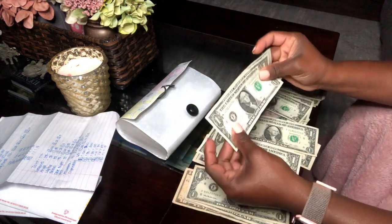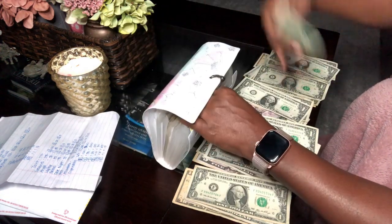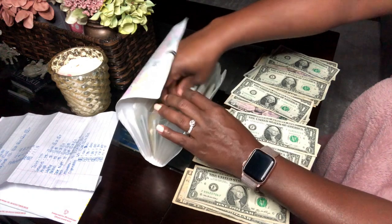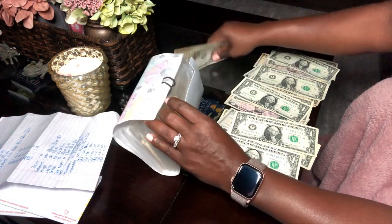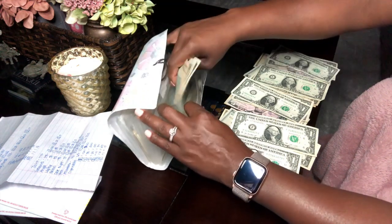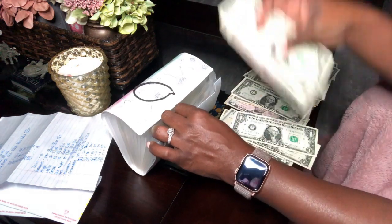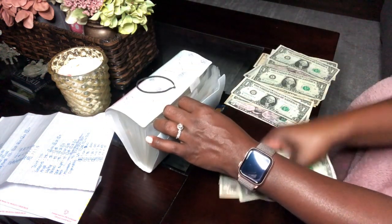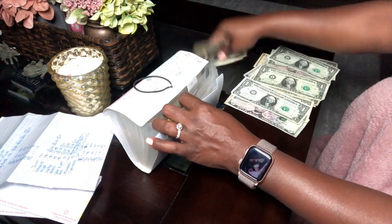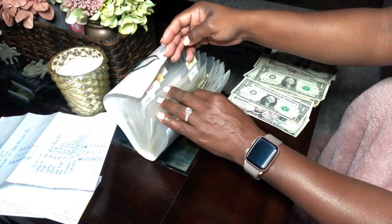So I am putting $21 into my personal. I'm putting $17 into every other category. So it's $17 into birthdays. Big Girl's birthday is next month. $17 is going into Christmas. $17 is going into car, which needs to get rebuilt as well.